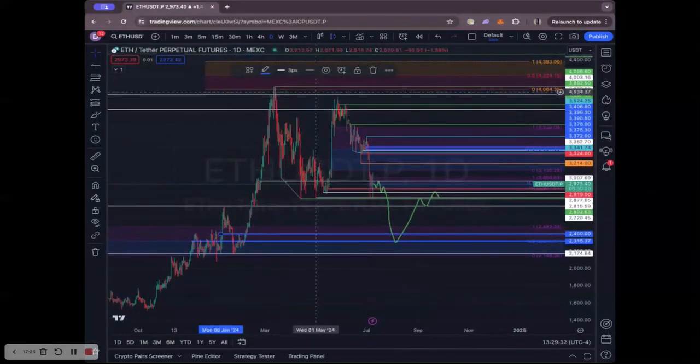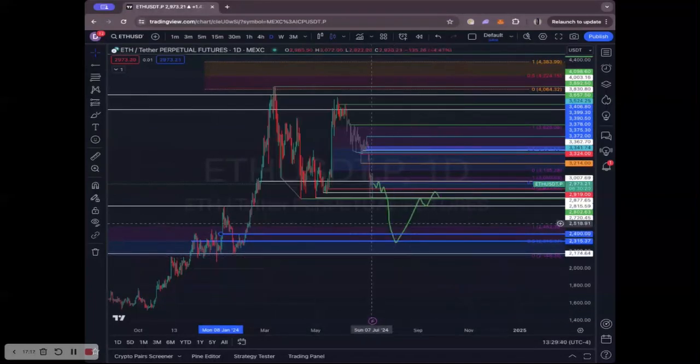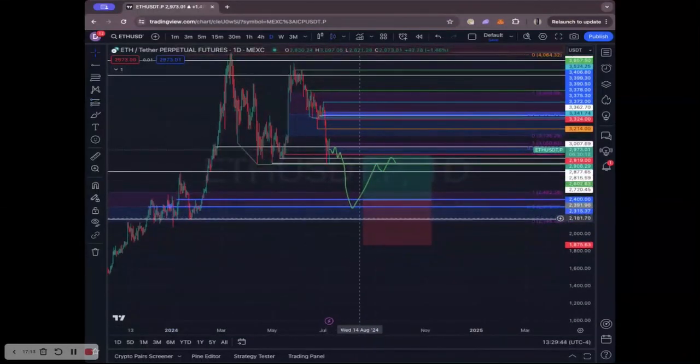I'm going to probably put an alert down here because as soon as we sweep that level, I'm going to start looking for longs at that range. And it would be a very, very high RR as soon as we sweep that level, because what will end up happening is we'll create an SMR here. We're looking for a double tap.